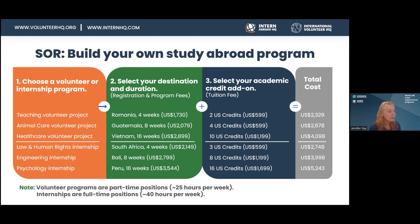Please note that internships have you in internship for 40 hours per week. Our volunteer programs are usually 25 hours per week, part-time. So your ability to earn more academic credit is higher with internship because of the amount of contact hours that you'll have in country.